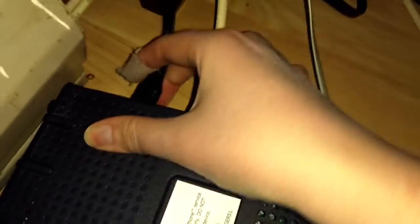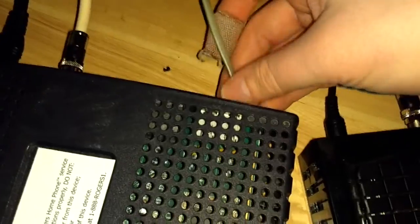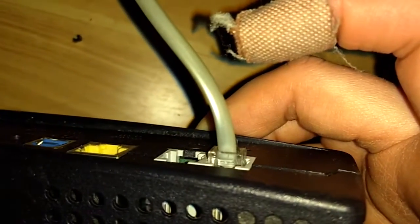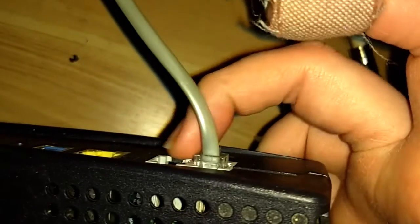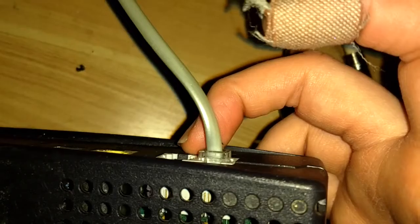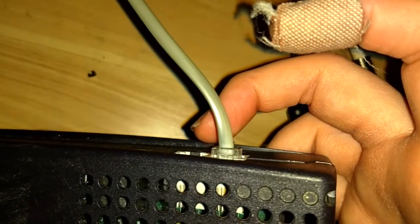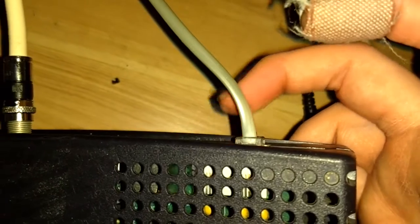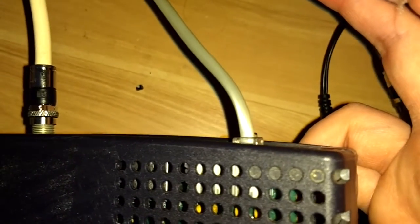There's the AC power going in, and there is a standard telephone wire plugged into an RJ11 jack. There's two RJ11 jacks in here, just in case I had purchased two telephone lines. I only purchased one here, so the second jack actually isn't functional. But yeah, that goes to my phone on the desk, which I'm only going to give you a peek of because it's something that I want to make a video of.